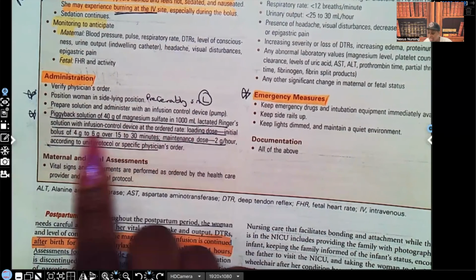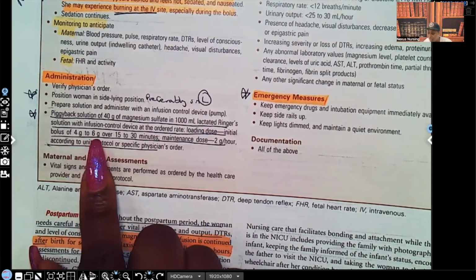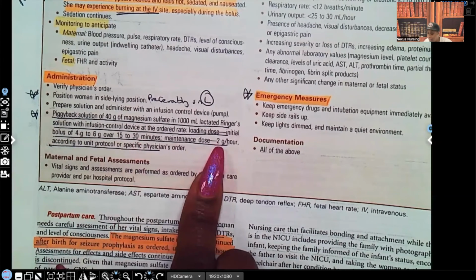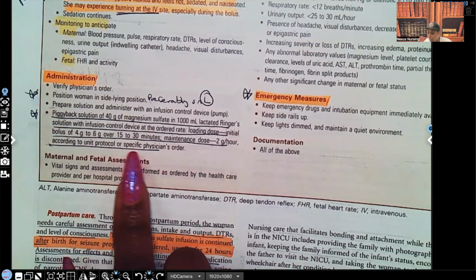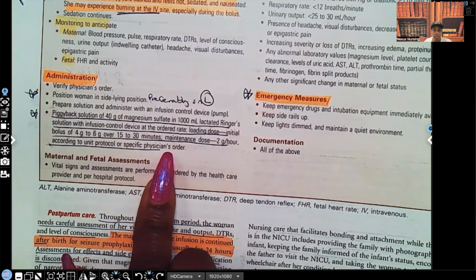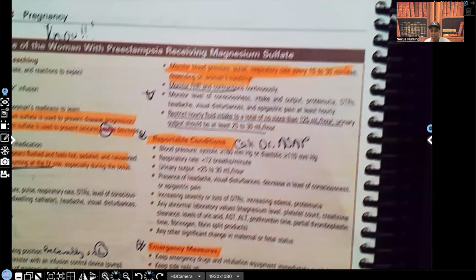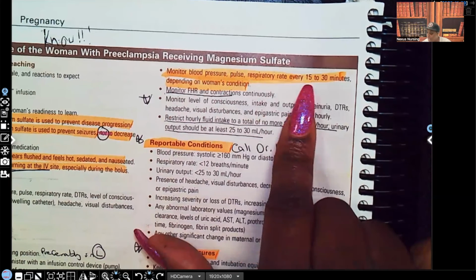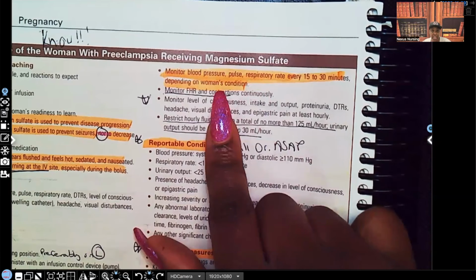The loading dose, initial bolus of 4 grams to 6 grams over 15 to 30 minutes. Then the maintenance dose of 2 grams per hour according to unit protocol or specific physician's orders. Make sure you guys know that protocol. You're going to monitor the blood pressure, pulse, respirations every 15 to 30 minutes, depending on the woman's condition.